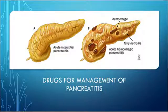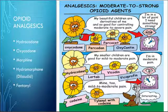So keeping the patient NPO to decrease pancreatic secretions, giving opioid analgesics for acute or chronic for pain management because it is very painful. Because of the issues, you're going to give fluid replacements, and you may have to give prophylactic antibiotics. I'm not going to go into antibiotics for this section or for this test. So opioid analgesics, we'll cover some things on them now. When we get into back pain, we'll get into analgesics again. So that's something that we will repeat.